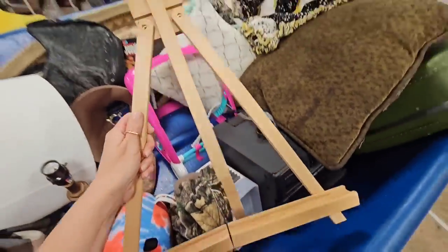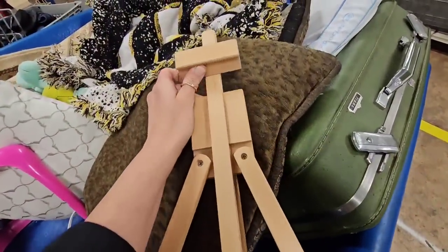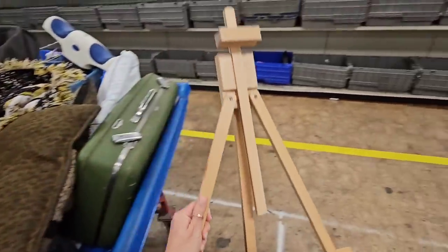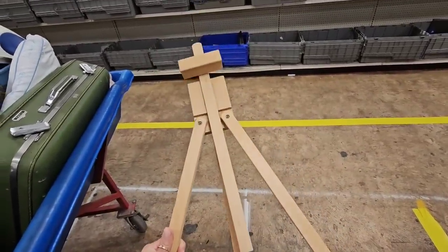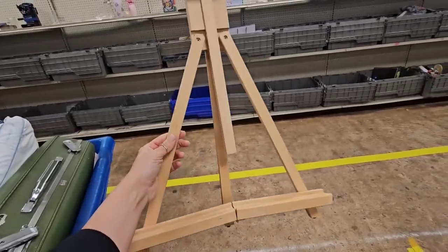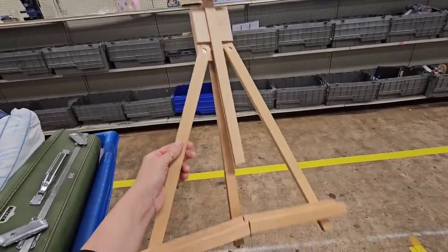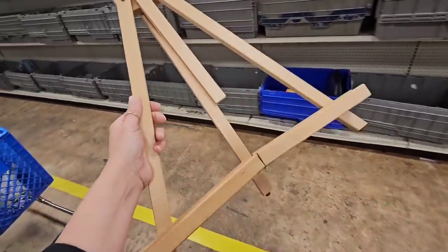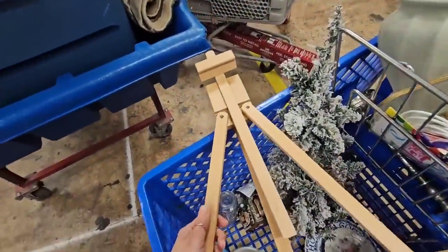I just found this cute little tabletop easel. It folds up flat so I could store it. But sometimes I like having easels because I love unfinished canvas art as well. I have a few of those in my house, and I'm thinking, on a shelf, if I wanted to put in unfinished canvas art, it'd be cute to have an easel, and I can distress this, paint it, make it look older. So I'm gonna keep it.